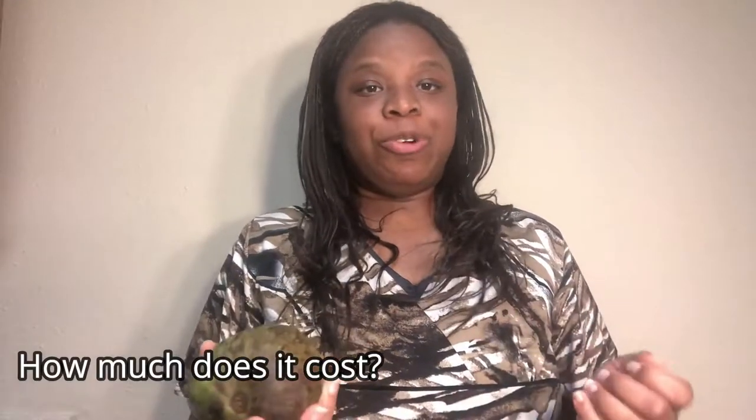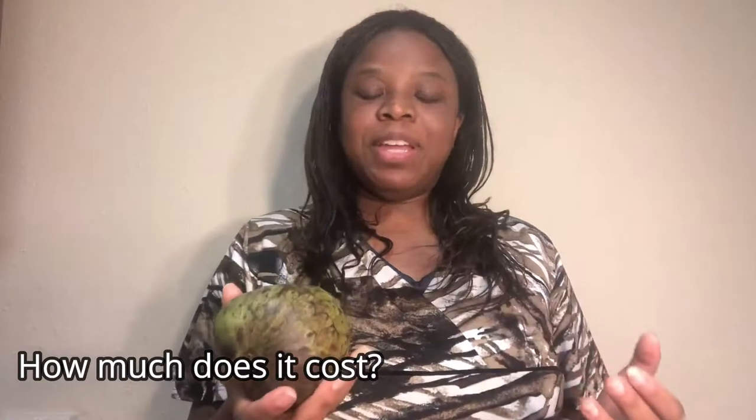As for the cost for cherimoya, they tend to be on the expensive side. You may pay between $6 to $8 each fruit or per pound. This fruit right here, I paid $7 for it, and it came out to just under a pound. Depending on where you find it, they may charge per fruit or per pound. You should also gauge on the size of the fruit itself.